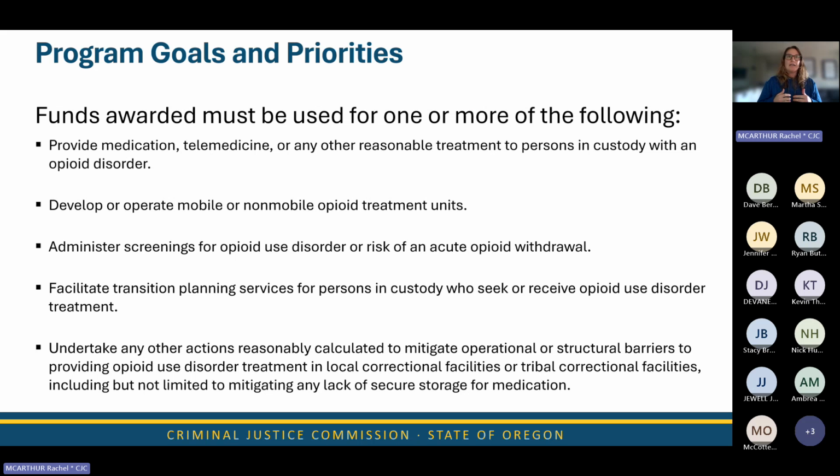I will say that from CJC staff perspective, our job is to see whether or not something is allowable or unallowable, or whether or not it fits. We aren't able to say, yes, this is going to be funded. That's not what we're able to do. That's the commission's job. But if you do have a question, I can provide some guidance on how to articulate your budget request so that it may fit under one of these categories, if that makes sense. So any questions on this?